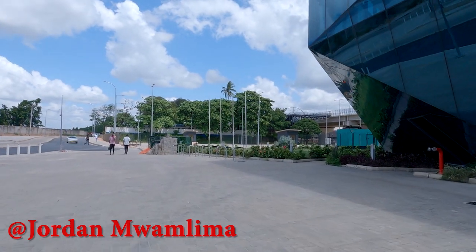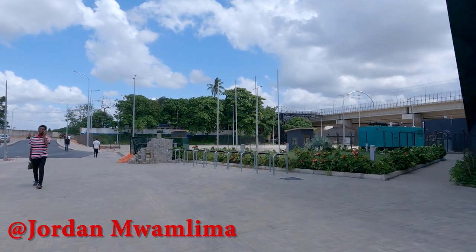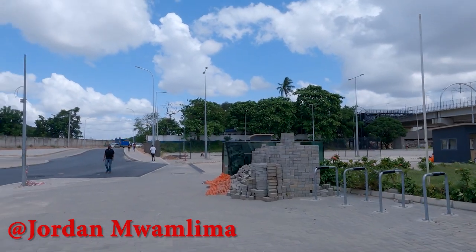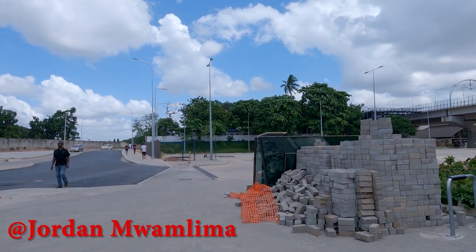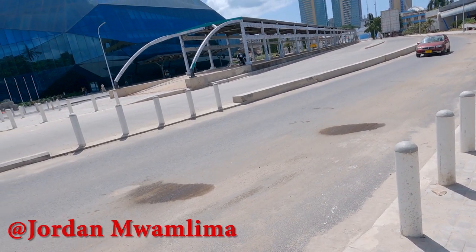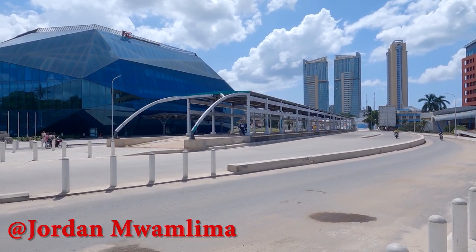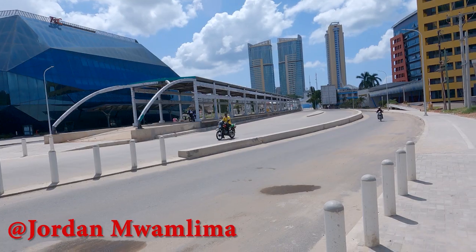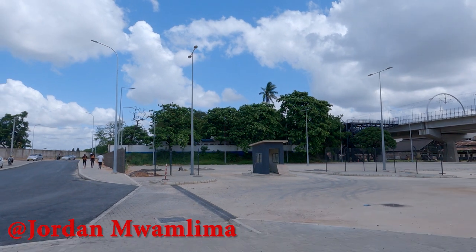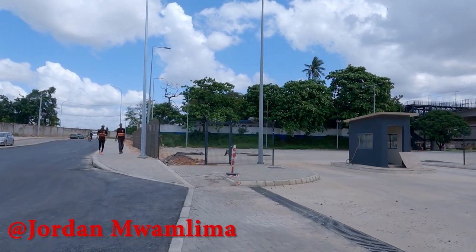Wow, beautiful, really beautiful. So this is what it is, guys. And this is how you can see the progress is like this. I think soon it's gonna be over and the people are gonna be boarding from here to Morogoro, Dodoma, Mwanza.